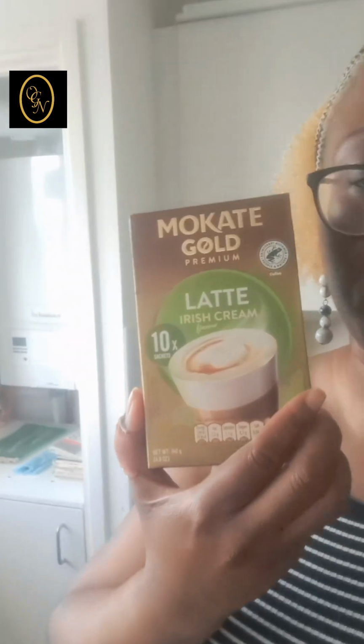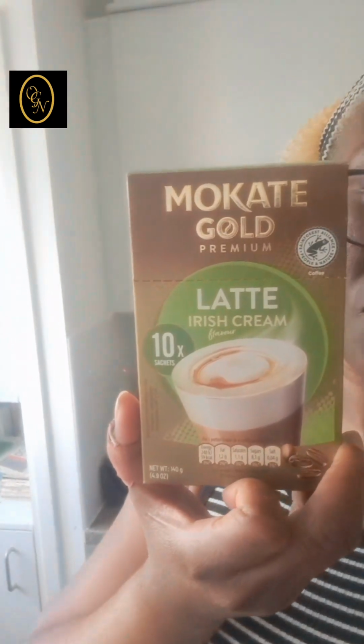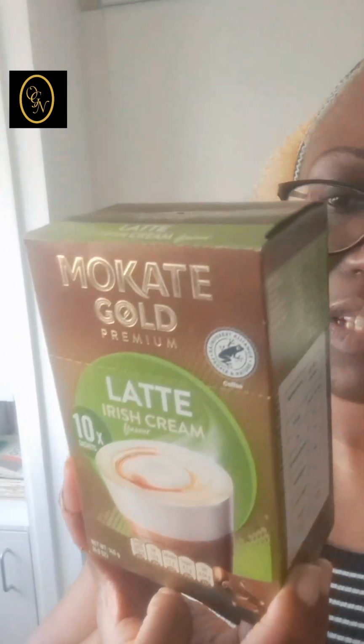Let me show you an example of what I mean. So that is an example of a box that I'll get. It has sachets in it, and let me see if I can open it and show you. So inside I would have this. It already has the coffee and milk and everything in it, so it's quite handy. All you need is to put it in a cup and add some hot water, and that's fine.